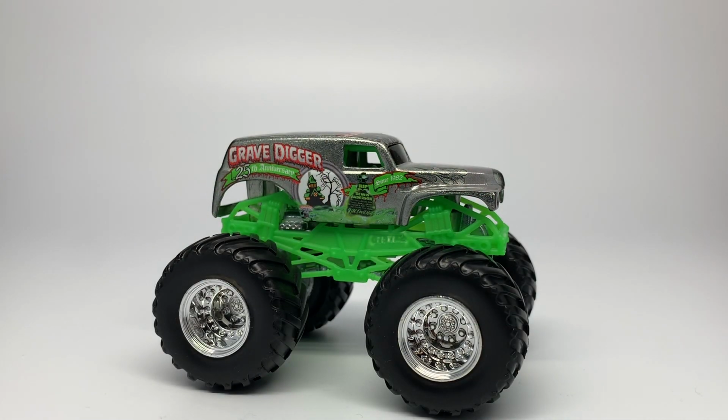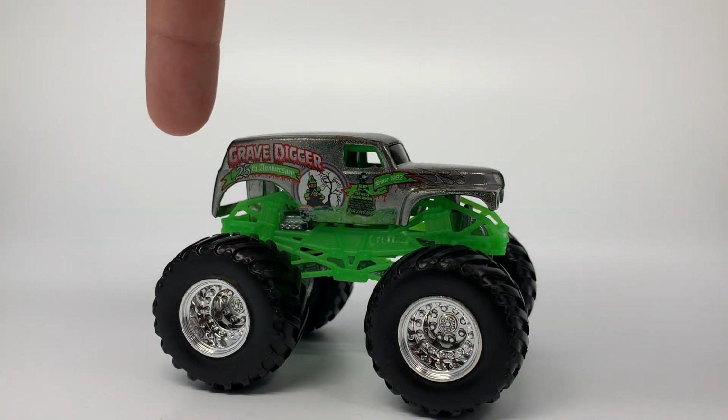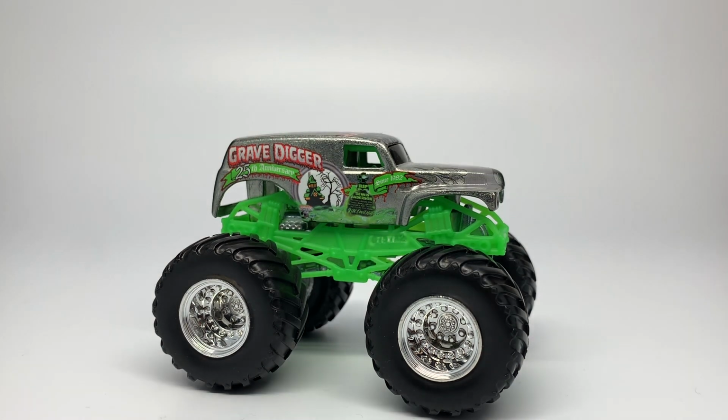The next one is the 25th anniversary Chrome Gravedigger. Now this is the one with the specialized side panel, of course. It says the Gravedigger in the curved logo with the 25th anniversary and the giant moon and haunted house. So this is the one that ran at World Finals. I believe it ran during the season as well. I could be wrong on that. I don't really know much about this specific paint job anymore.